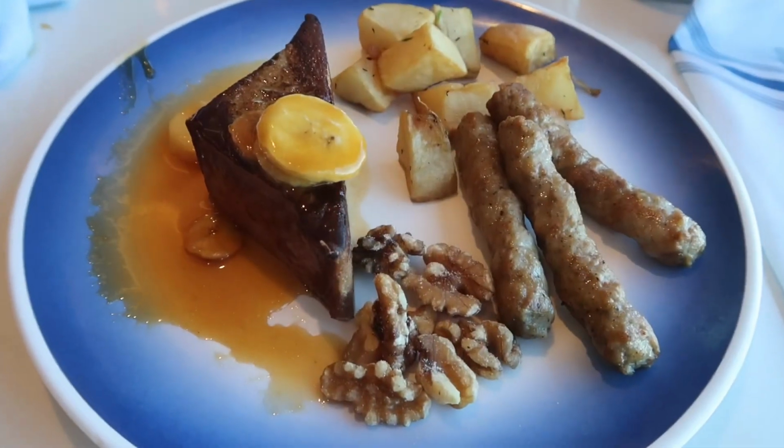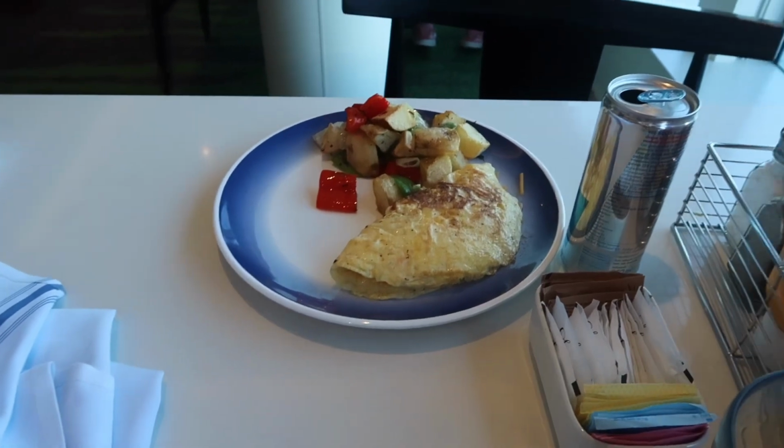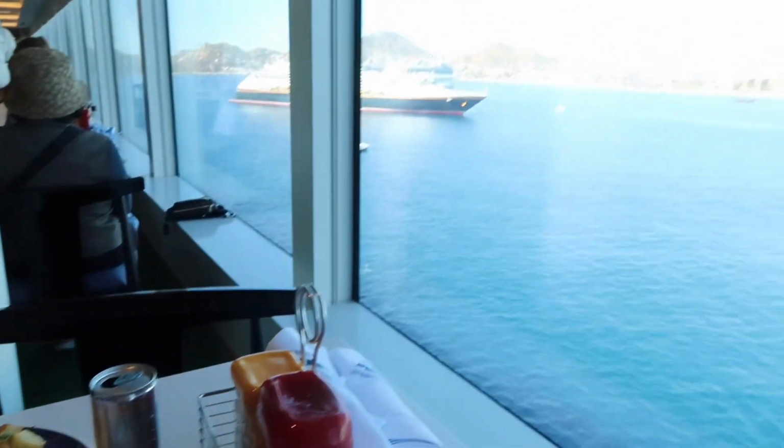Alright, so this is my breakfast for this morning. Got some orange juice. That's what he's having. And check out the view.